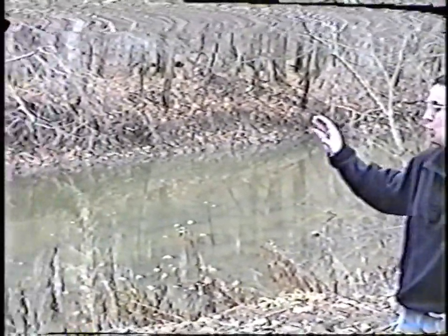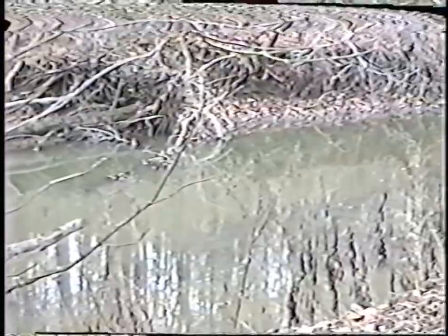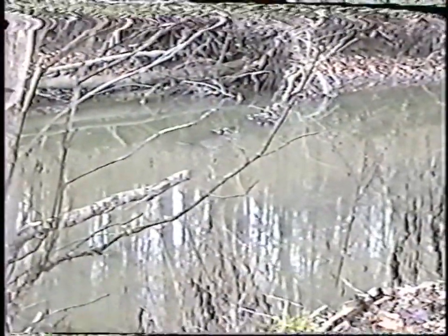Also, when you're looking at creeks and rivers, don't pick riffle zones for your spot. You want to pick deep pools that are slow moving.